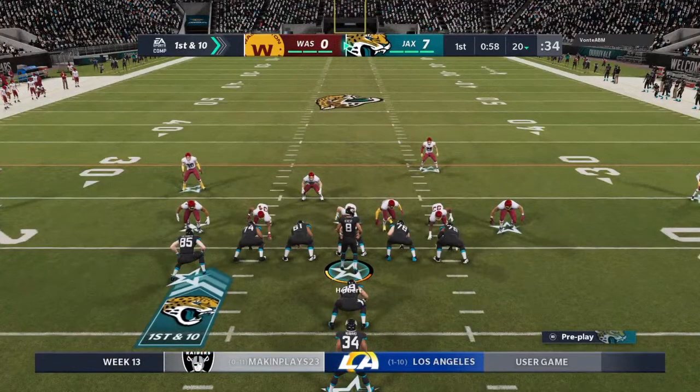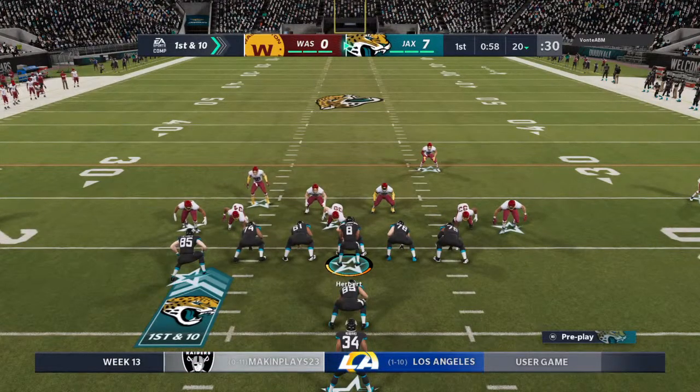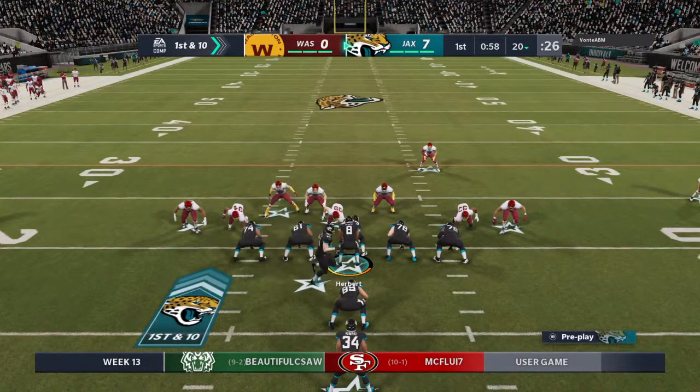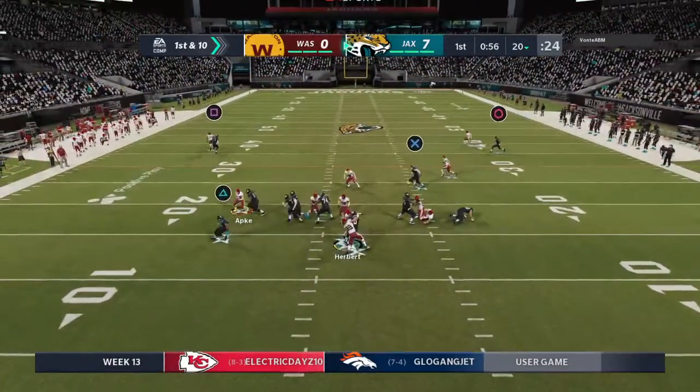Jaguars come to the line to start their next drive. They've got the lead. Last time had to punt it, though. What's the key to this drive? I think it's leverage. The big guys up front. You know the motivational speech on the sideline is, guys, give us an opportunity.